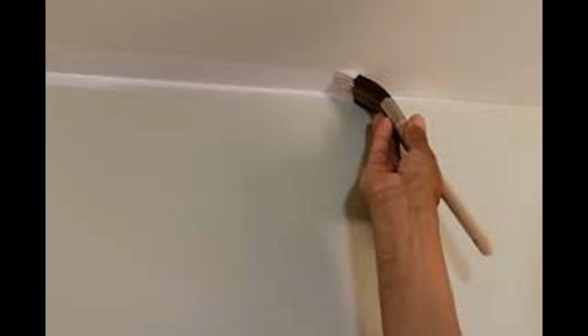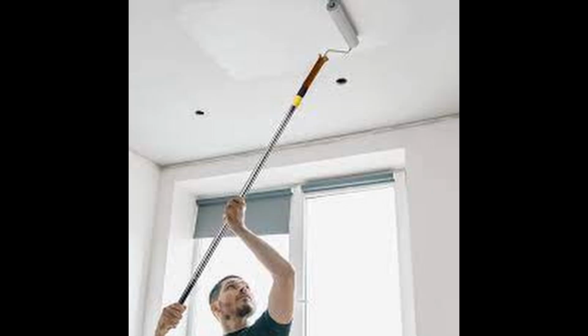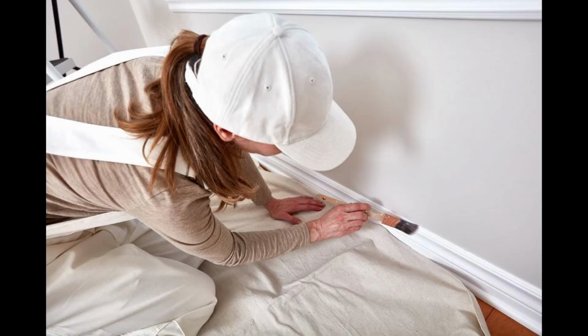Cut in around the edges and roll on the paint using an extension handle. Cutting in the ceiling ensures that there will be no gaps between the wall and the ceiling. And yes, there will be ceiling paint on the walls for now. If there isn't, you haven't done it right. While the ceiling is drying, get ready to paint your woodwork. There is an exception to this that I'll come back to. Finally, it's time for the main show, the beautiful color you've chosen for the wall.